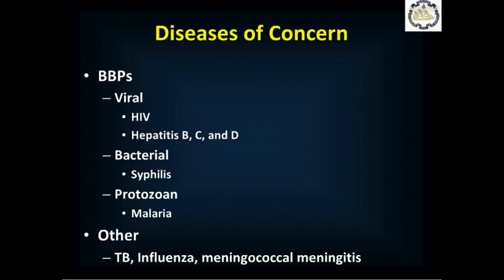So what are our major blood-borne pathogens of concern? Well, the big viral ones are HIV, hepatitis B, C, and D, syphilis, and malaria as a protozoan, and then tuberculosis, influenza, and meningococcus causing meningococcal meningitis.